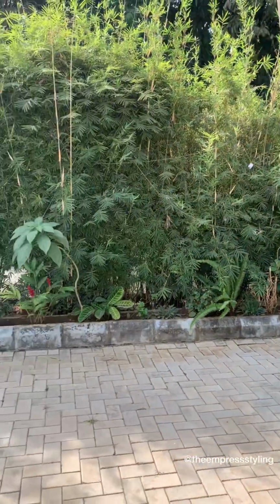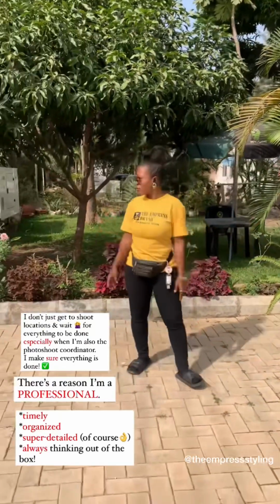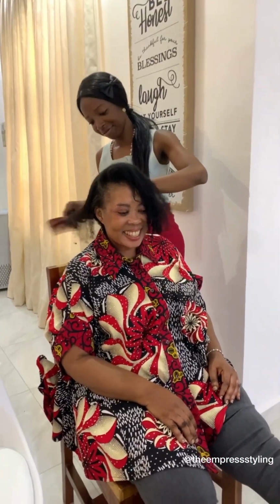So this was me just explaining and sharing the idea with the hairstylist, Hair Over, and then we were rubbing minds about it, and we were still checking out some spots in her house that we could make use of. After that, getting her ready, making her hair, that's Hair Over, doing her thing.